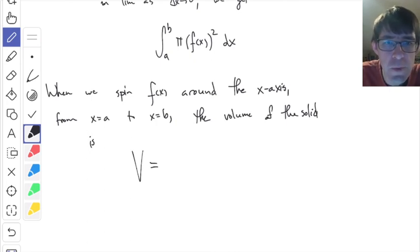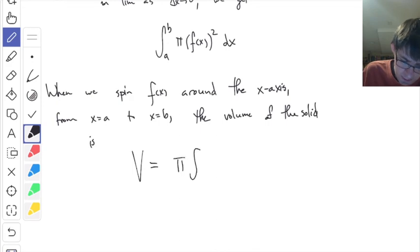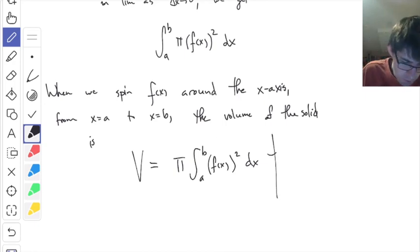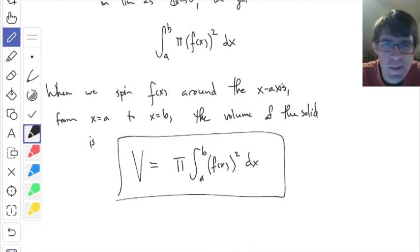That formula, as I wrote it at the top there, has a pi on the inside. Pi is just a constant. You can always factor the pi out of the integral. So it's pi integral from a to b of f of x squared dx. This is the volume of the solid. All right, this formula is slightly harder to remember than the area between the curves, but not so difficult.